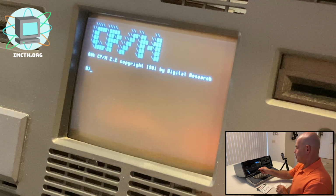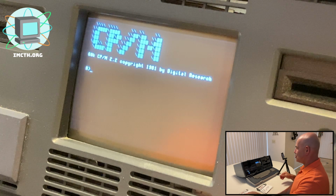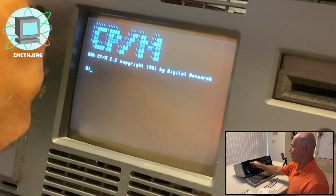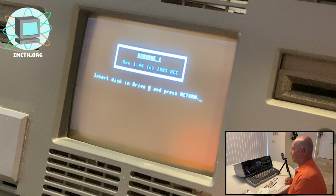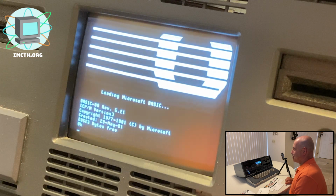So I'm going to boot another disk right now. The nice thing without a hard drive is once you're done, you can just pop out a disk or reboot or do whatever you need to do. I'm going to load Microsoft Basic. We're going to restart. There's a reset button right there, and instantaneously it restarts. We're going to hit enter. Brings up the Osborne display, loading Microsoft Basic. It's loading this right from floppy, and Basic version 5.21 has been loaded.